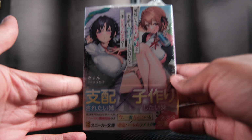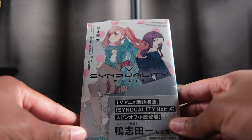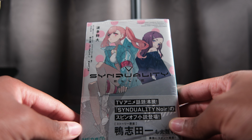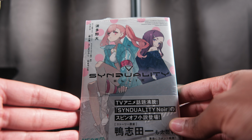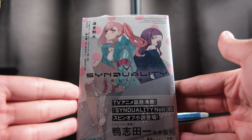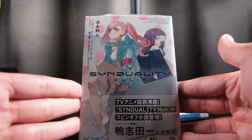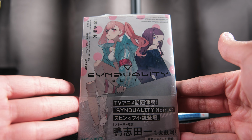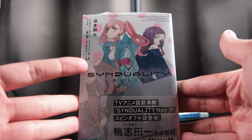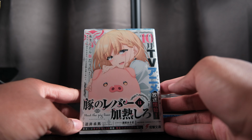More plot here. All right, we've got Synduality Ellie, which I believe is a spin-off prequel to Synduality Noir, which aired last season. I think it's been one of the most underrated shows of the year, probably because it aired on Hulu. It's a really good science fiction story with mechs involved, as well as a little post-apocalyptic setting, so highly recommend checking that out if you're into science fiction stuff. The art on this looks really good, and I was a big fan of Ellie from the show too, so I'm excited.